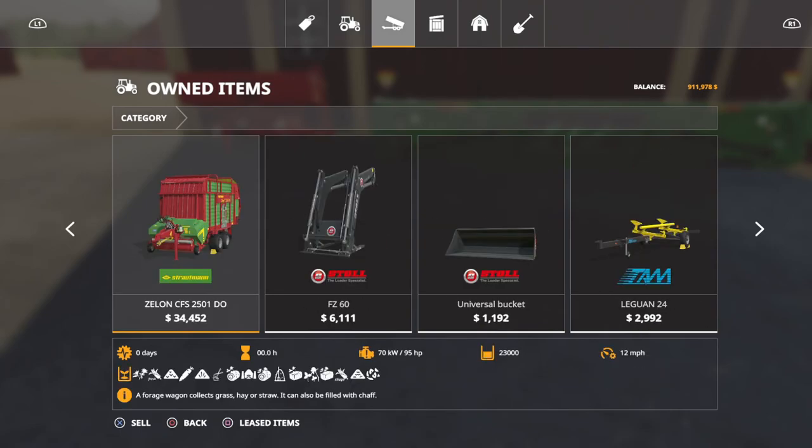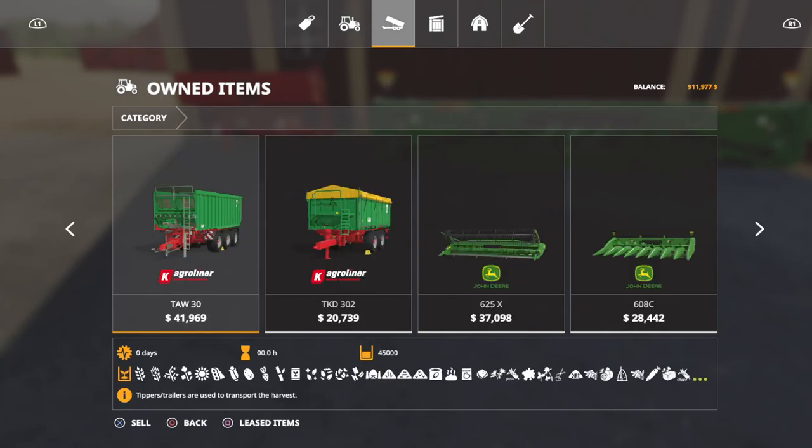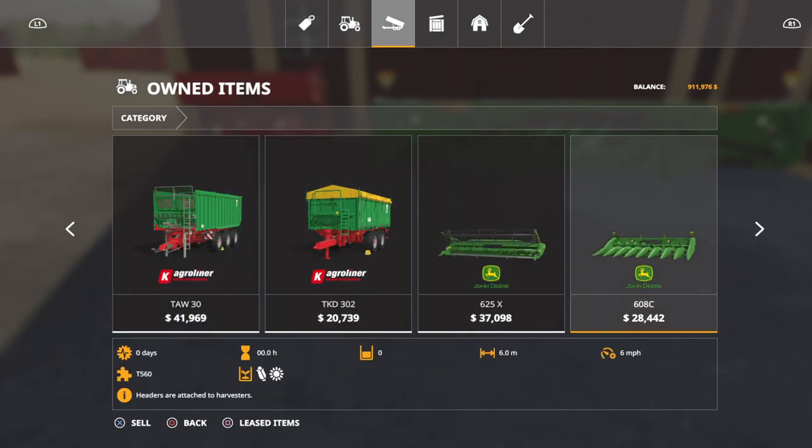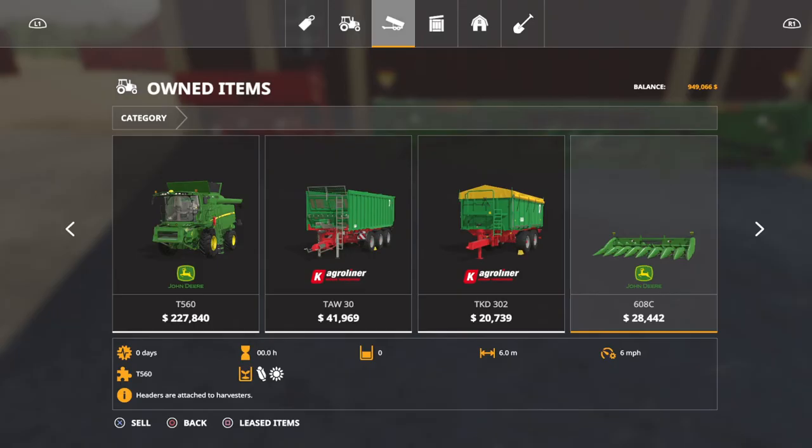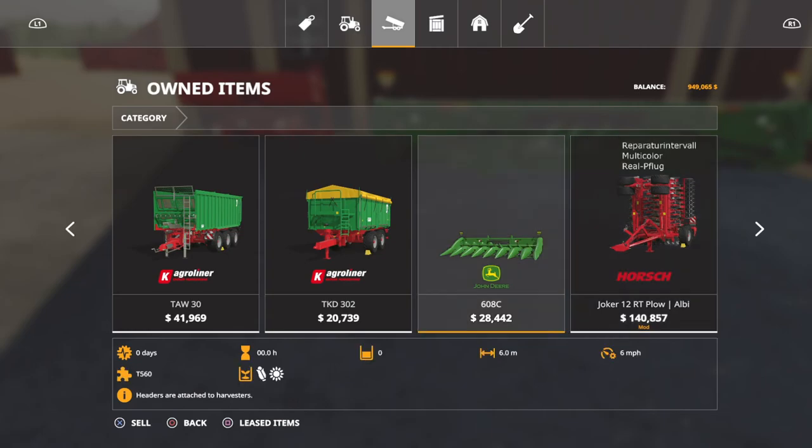What do we got? What looks like a 9 meter maybe? Oh, that's not a corn. I don't know why I was thinking that was a corn header. Because I'm not very smart. That would be why. So that is a 7.6 meter. I just don't think that's what we want, folks. I think we need to get rid of it. Let's just sell it. Okay, so that's gone, and that's a 6 meter. We'll get rid of that soon enough.